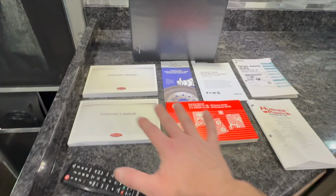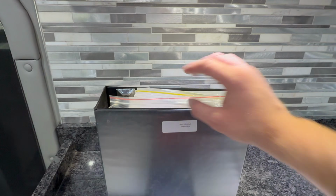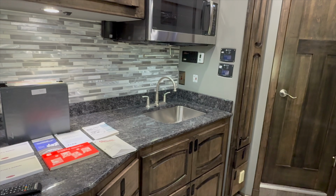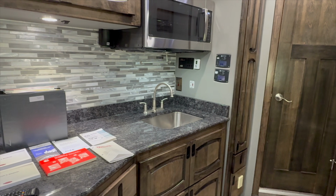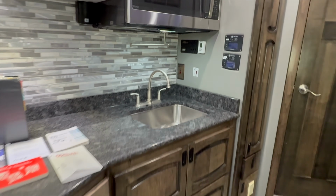Nice countertops, all of the original manuals. I've got both sets of original keys, the book that S&S gives you with all their manuals. Cool looking backsplash, one of my favorites back then. So I was having some new coaches built back in 2020. I did not sell this coach new. However, we built some through S&S right around that same time. So I remember that backsplash. That was always one of my favorites.